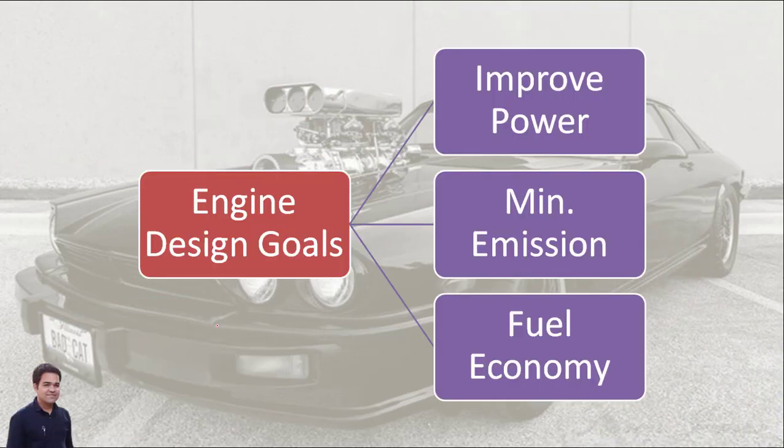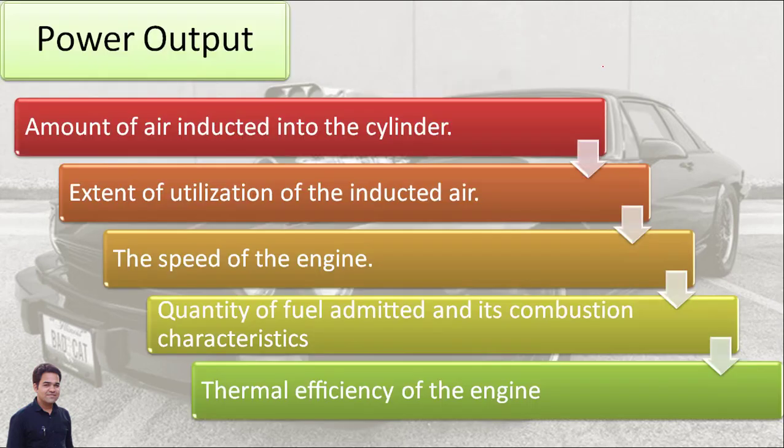While design engineers try to design any engine for any specific vehicle, the main design goals they should keep in mind are to improve the power output, minimize the emission, and improve the fuel economy, that is, lower the fuel consumption as low as possible. In this video we are not gonna discuss the emission levels or the fuel economy, but our major focus will be improvement of the power output, just because we are talking about sports cars. The power output of an engine mainly depends on these major parameters.